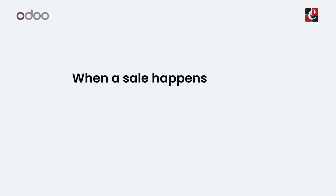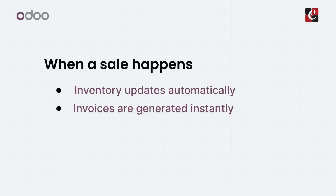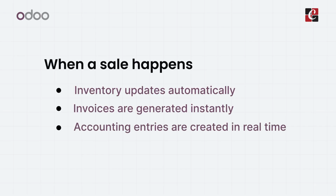When a sale happens, inventory updates automatically. Invoices are generated instantly, and accounting entries are created in real time.